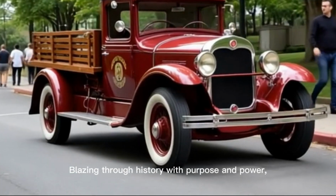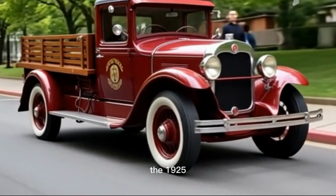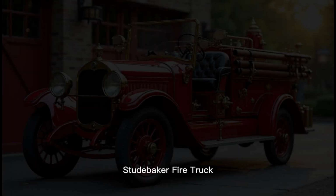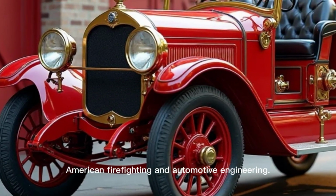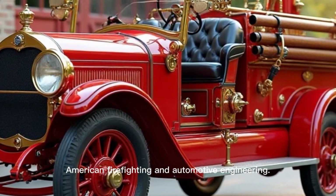Blazing through history with purpose and power. The 1925 Studebaker Fire Truck represents a unique chapter in early American firefighting and automotive engineering.